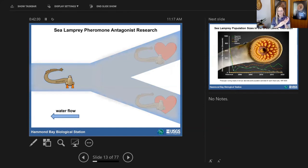And a final research method that's just in development, that's being tested this summer, is the application of pheromone antagonists. So far, what I'm talking about has been scents that the sea lamprey can smell and respond to. But something else that can be done is cutting off the sense of smell entirely for those sea lamprey. And that's what these antagonists do. They're like natural nose plugs that eliminate the sea lamprey's sense of smell.